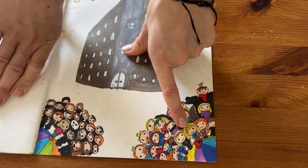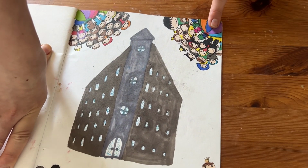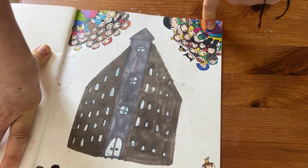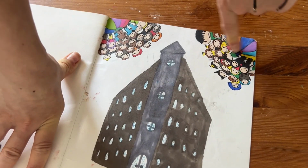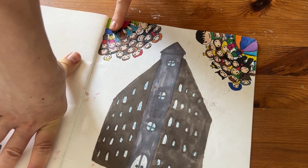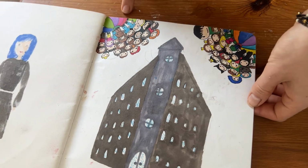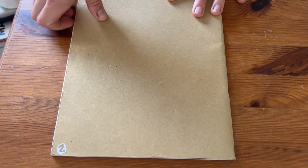Rowling and stuff. That's me and my friend and our imaginary world. That's I assume the School for Good and Evil, even though I hadn't read it yet. Okay. And this is Charlie Bone. My mum used to read me Charlie Bone and I loved it. So that's it for this book.